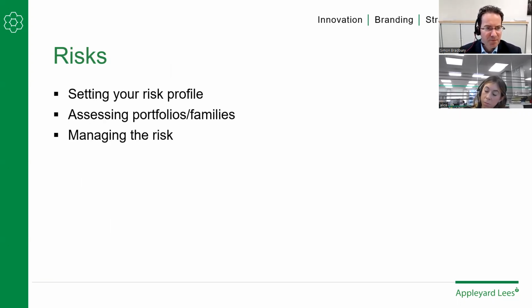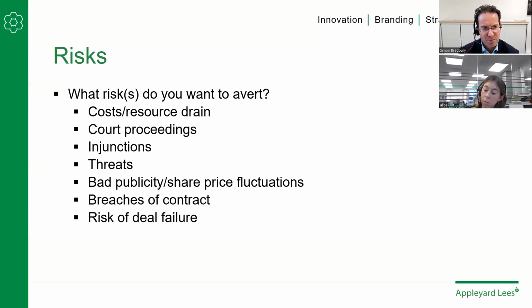So looking at risks, setting your risk profile: what risk are you happy with? You'll probably be looking at assessing other parties' patent portfolios and families, and managing the risk from those patents which have been identified. What risks do you want to avert? I mentioned the cost and resource drain on the company.